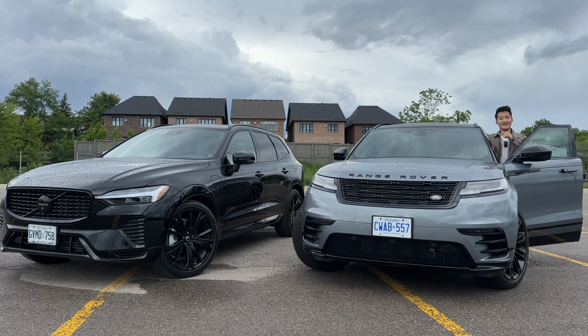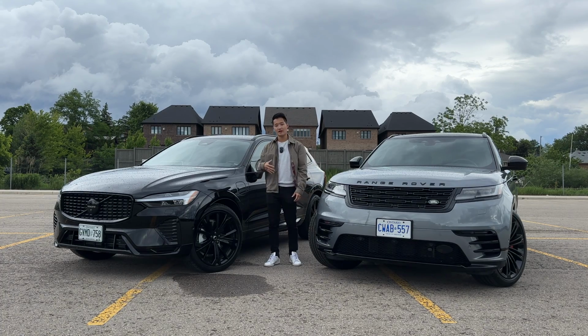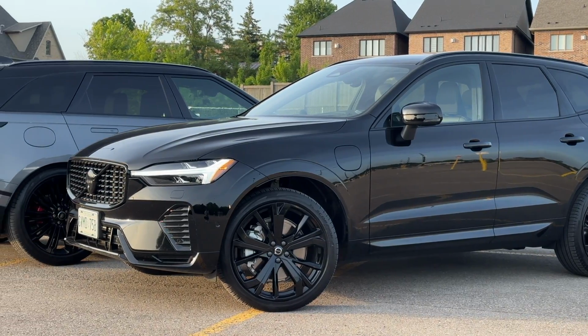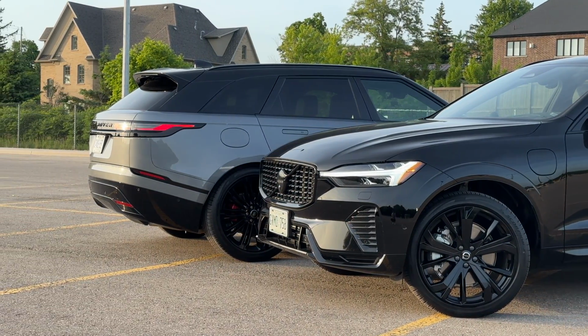That's right, this is the Range Rover Velar. Although I've never really thought to cross-shop a Volvo with a Range Rover, these two vehicles are actually very similar and have a lot in common. So let's jump right into it.